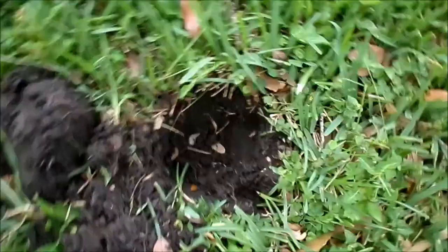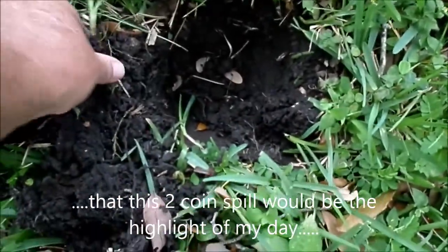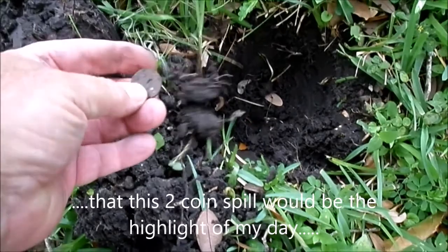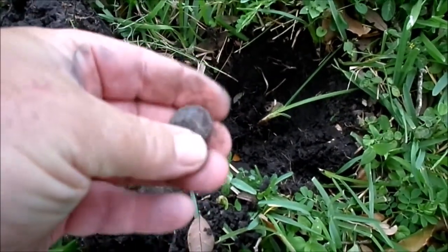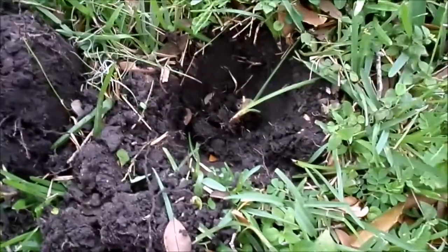Alrighty gang, we had a second reading in the sidewall here, and as you can see I just took a little bit of sidewall out and stuck in the clod of the sidewall is a, yeah, nickel. I thought it was a nickel. Yep, another nickel that's been down there a long time. Little two-coin spill to start today.